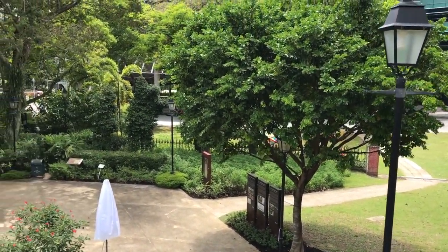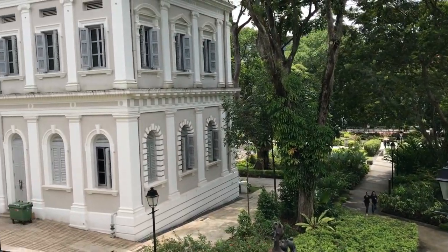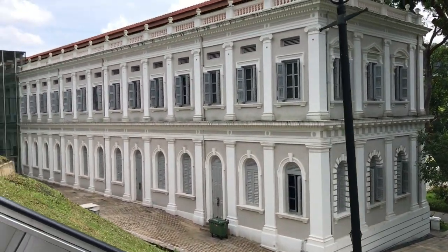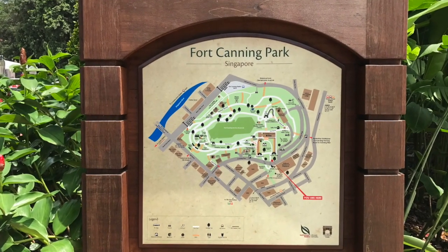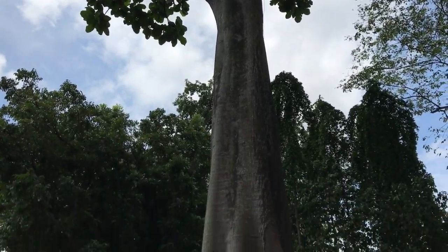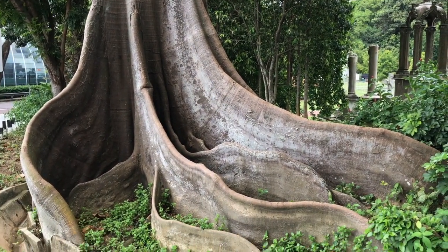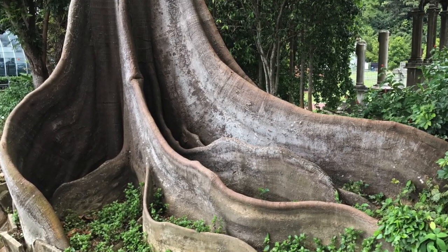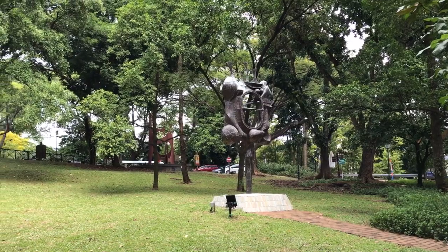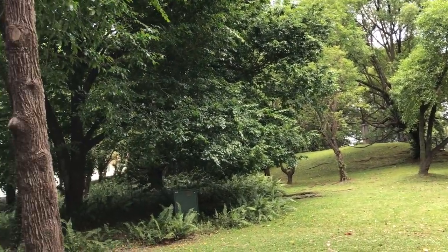It's on the hill. So I took that escalator up a small hill, and that's Fort Canning Park in Singapore. You can walk all around. It's really, really nice, and you also have a bit of a view of the main road down the hill. It's quite hot, but it was really nice weather, perfect weather to take pictures and do some videos. And the trees are also very old. You can see this example here of a tree. It must be over 100 years old. It was really, really nice.